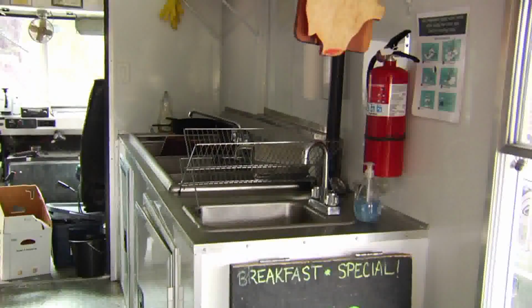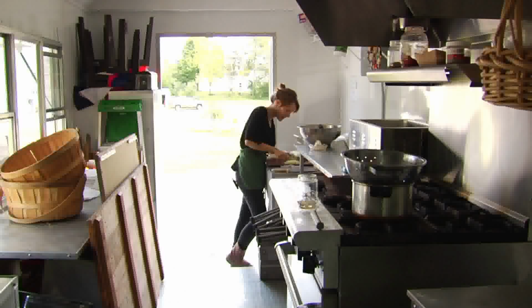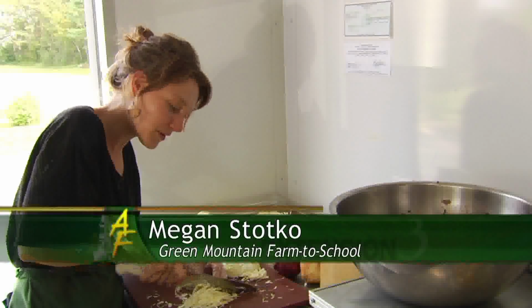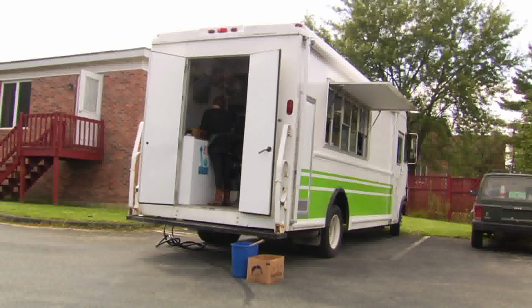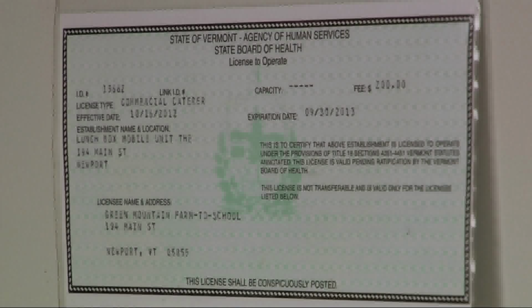That her kitchen is a bit small is no problem for Stotko. She's used to that. The Lunchbox is like any restaurant, with a couple of key differences. On a typical day, I usually come here early in the morning around 8. I load the truck up with fresh water, make sure we have enough propane, kind of check the vitals for the truck to make sure that the equipment is working. Besides the fact that it's on wheels, the biggest difference between the Lunchbox and most other restaurants is that at the Lunchbox, they give the food away.